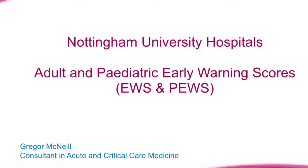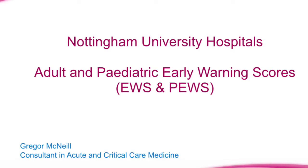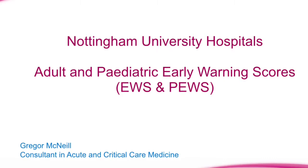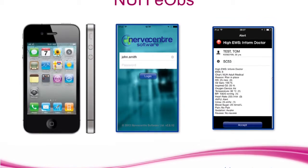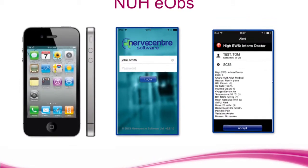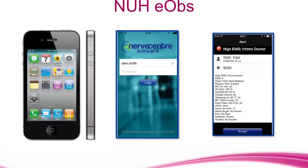Every NHS hospital now uses an early warning score or EWS system to ensure sick patients are recognised and escalated in a timely manner. Here at NUH, we use our own specific NUH system. This system is now delivered electronically using eObs. You will be provided with an eObs device and instructions on how to use it. Of note, there is a separate scoring system for paediatrics called PEWS and obstetrics called MEWS.